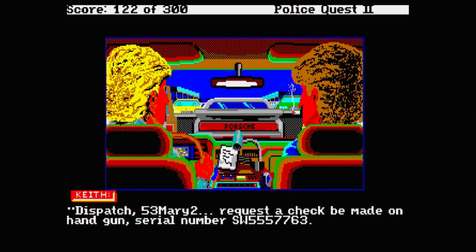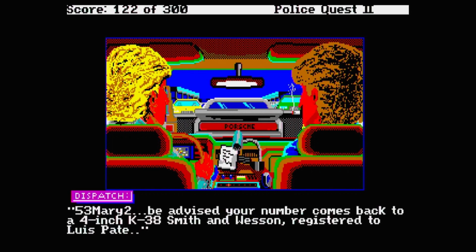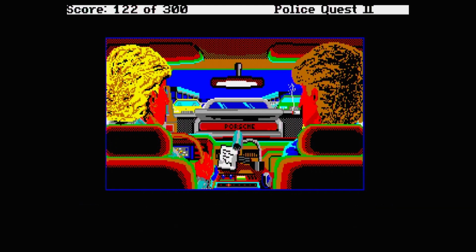Alright, so we're requested a check to be made on handgun serial number SW5557763. Be advised, your number comes back to a 4-inch K38 Smith & Wesson registered to Lewis Pate.